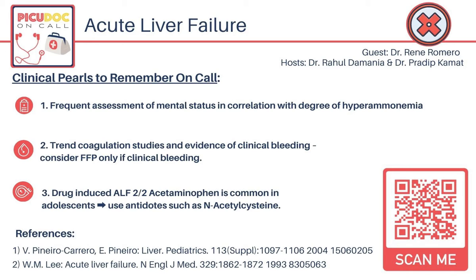We are also delighted to be joined by Dr. Rene Romero, who is the Professor of Pediatrics at Emory University School of Medicine and is also the Medical Director of the Liver Transplant Program at Children's Healthcare of Atlanta. Children's Healthcare of Atlanta has one of the largest liver transplant programs in the country. They have done over 600 pediatric liver transplants to date. I will turn it over to Rahul with our patient case.